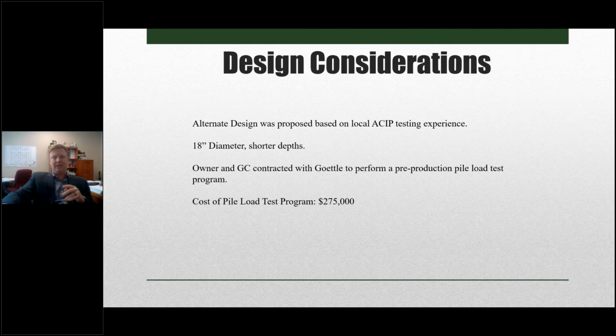And what that consisted of was 18-inch diameter piles, so smaller diameter, and also shorter depths. This was a considerable change, and the owner and the GC contracted with Goettle to perform a pre-production pile load test program before they finalized their pile design. So they elected to make a $275,000 investment before they mobilized their construction crews and all that other stuff to the job site to perform a standalone load test program.